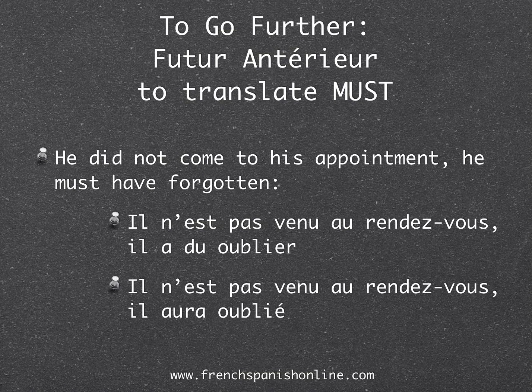As a second part, we are going to go a bit further to show you how we can use the future perfect also in French to translate the verb must. Let's see 2 examples. The first one: he did not come to his appointment, he must have forgotten. If you remember the lesson about the modal verbs in French, we can translate using a modal verb too, saying il n'est pas venu au rendez-vous, il a dû oublier. And this is perfect French.